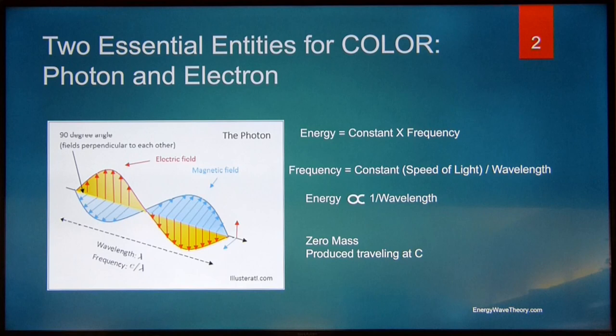The shorter wavelengths have high energy, the longer wavelengths have low energy. The blue end of the visual spectrum is the short, high energy side of the spectrum. The red end is the lower energy.